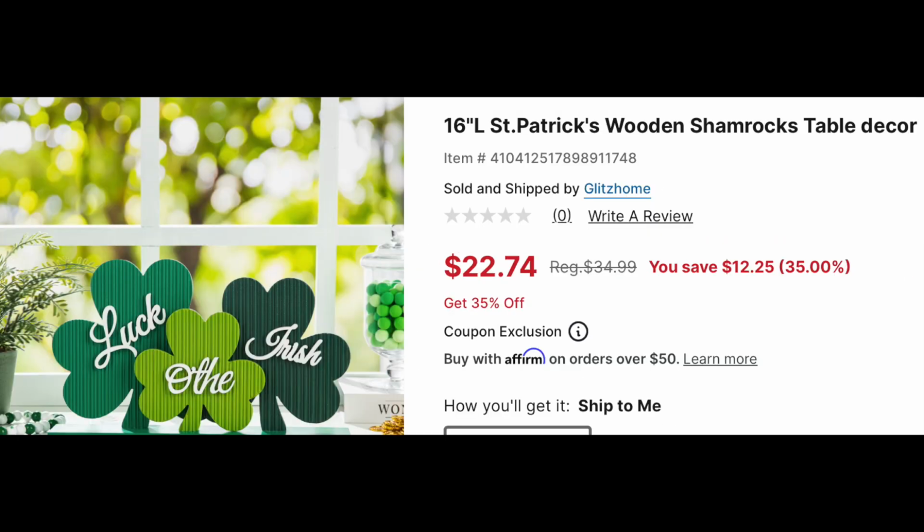And then here is a shamrock table decor set. It says Luck of the Irish, and I just think this is so cute, perfect to put on your table or really anywhere throughout your house. And it is currently 35% off. Right now it is $22.74, originally priced at $35.